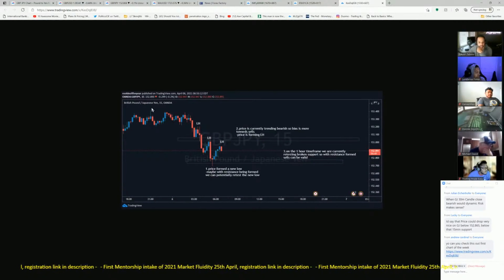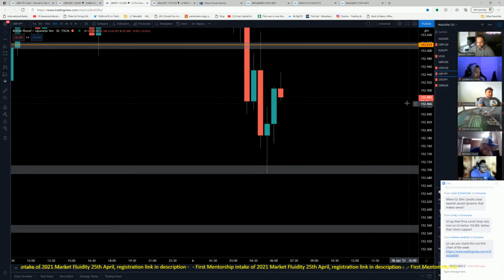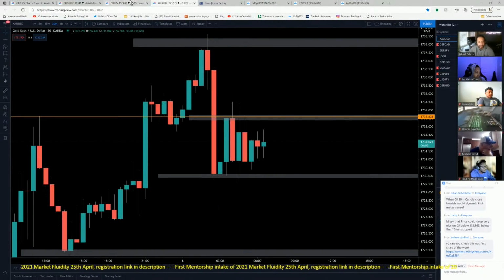This is pound yen here. Price from a new low. Price is currently trending bearish. Biases towards sells. We are currently retesting broken support. Resistance since formed and sells can be validated. Yeah, we got 6 minutes left for this candle to close, and we'll see what happens.